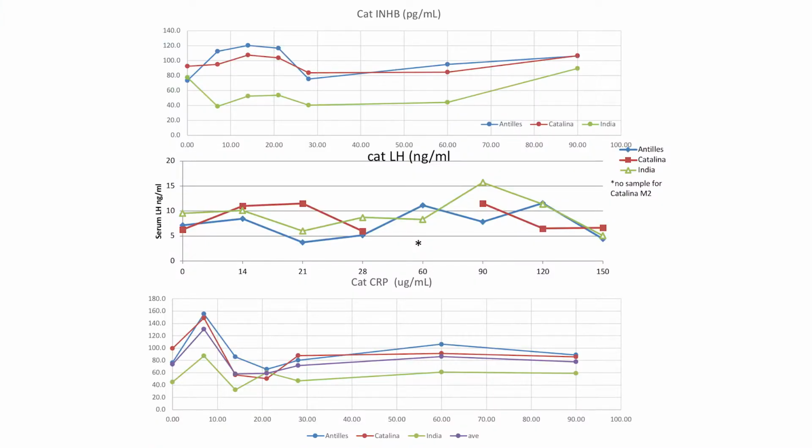So we looked at various different hormones, including cat inhibin, and you see a reduction in 2 of the cats. Cat gonadotropins seem to go up a little bit. C-reactive protein is a measure of inflammation. You can see about a week after injection there's an increase in C-reactive protein, but then it goes right back down to baseline. So the cats didn't appear to be bothered at all from the treatment with the virus, which is a very good sign. And it is a relatively low dose when you consider what's being investigated in humans, for example.